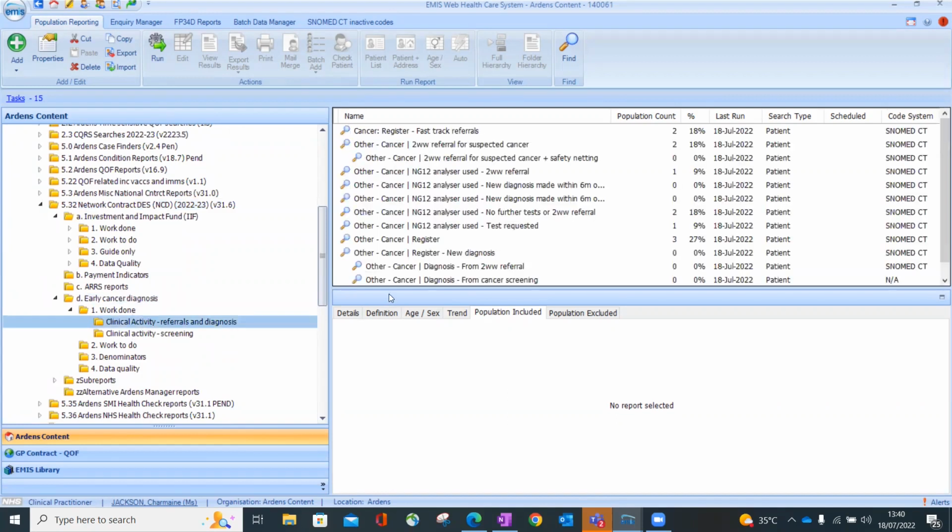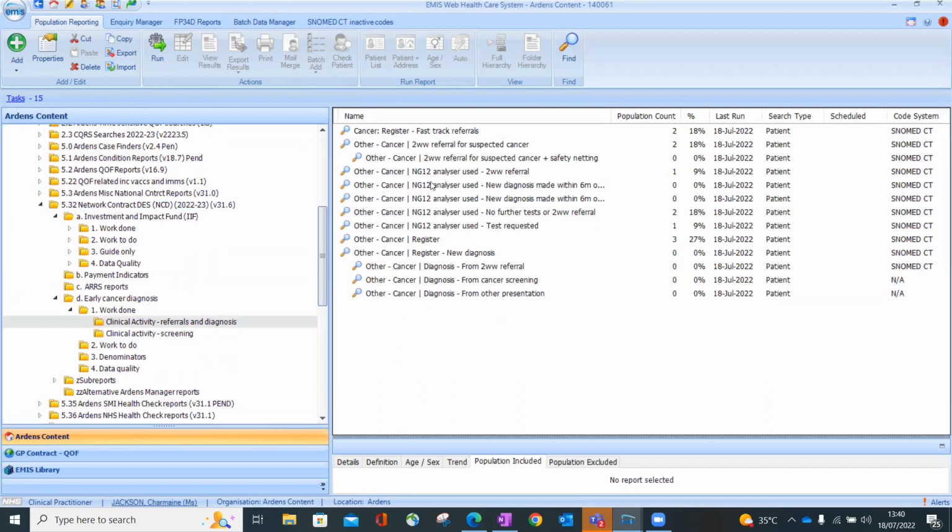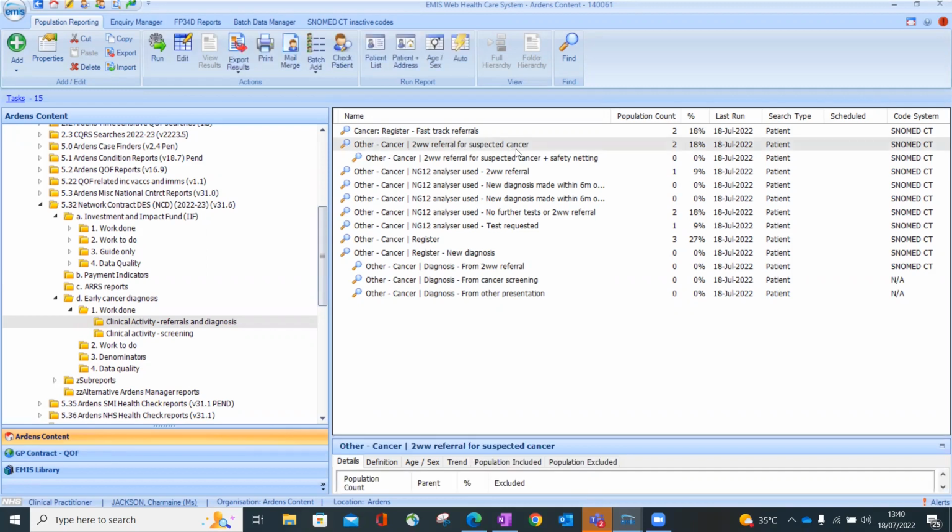So the other searches that are available within the referral and diagnosis area, as well as your NG12 usage, you're also just looking at diagnoses that have been made from referrals. This is if you're not using our cancer symptom analyzer, we're still helping you to report on your cancer referral activity. So this is looking at from 2-week wait referral, from cancer screening, from any other presentation. And we're also looking at your 2-week wait referrals for suspected cancer and those that have had their safety netting. So that's what you'll find under here.